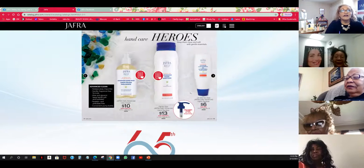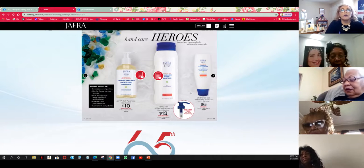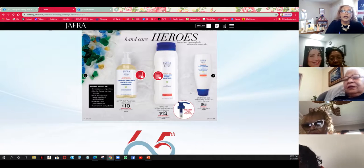Right. Yes. All right. And here's our hand care heroes, advanced hand wash and our sanitizers. We still have them available. They are part of our regular line, and hand washes are $10, $13, and $6 for our sanitizers. And if you've tried our sanitizers, they're not like any other. They are moisturizing and you will not feel dry and sticky. And they are fabulous. And the hand washes as well. I've got one in every sink in my house.